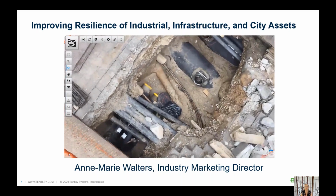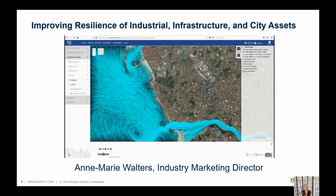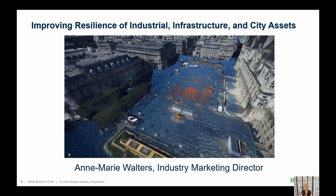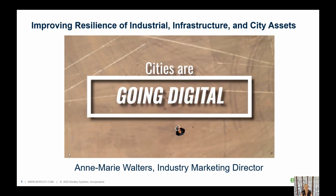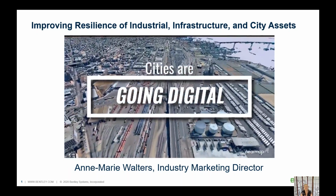The same type of easy access to up-to-date real-time information, be it 2D, 3D or visual or via a GIS, is needed across all industries, utilities and all types of infrastructure, as well as in cities. Today, my presentation will cover some more examples of digital twins in use today and hopefully give you a sense of what is going on all across the world.